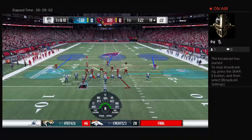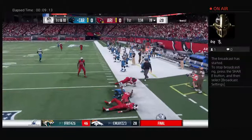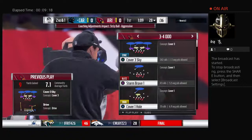On first down, it's Newton. Flush to his right. And a quick shuffle pass here is complete. Give him 9 there on the first down completion. That's a matchup maybe they go back to their outer third of the field as this game continues.